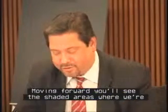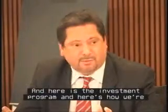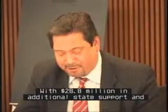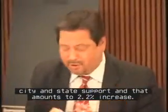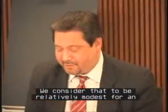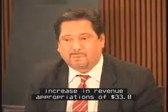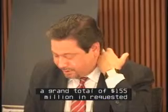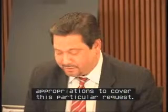Moving forward, you'll see the shaded areas where we're looking for the programmatic request. And here is the investment program. And here's how we're proposing to finance the investment program, with $28.8 million in additional city and state support, and that amounts to a 2.2% increase. We consider that to be relatively modest for an investment program. On the state side, as you can see, we're asking for an increase in revenue appropriations of $33.8 million to help accommodate that investment program, for a grand total of $155 million in requested appropriations to cover this particular request.